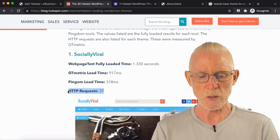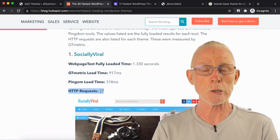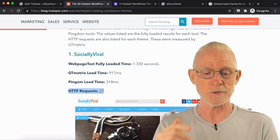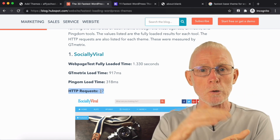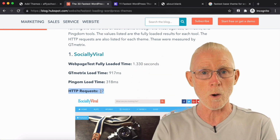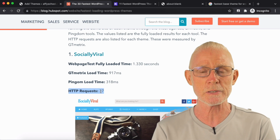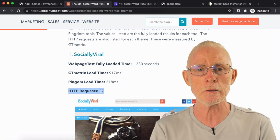Now, you might not be aware about what that means. This is the number of resources that are loaded on the page. Now, specifically, this is for the theme. Your other elements of your site will also load stuff as well. And every resource has to be downloaded from the server one by one. So if you've got 200 resources, you're going to have a slow loading site no matter what you do. There's just too much downloading.